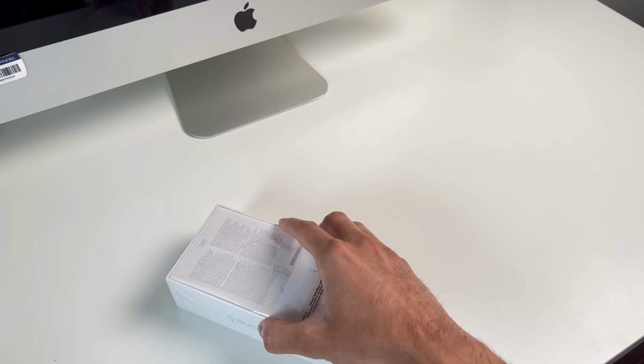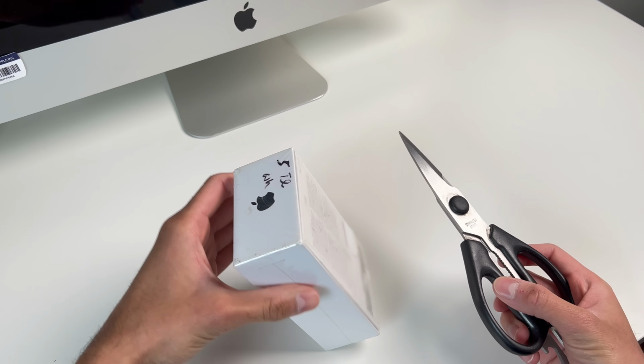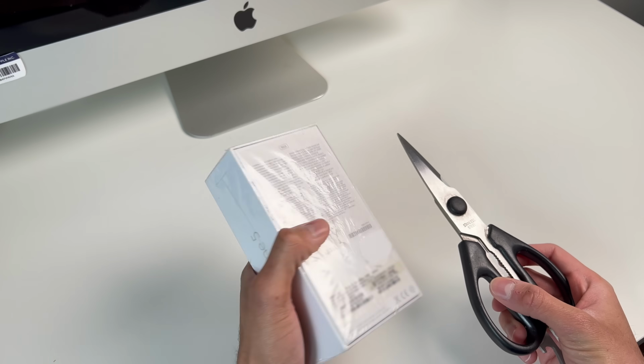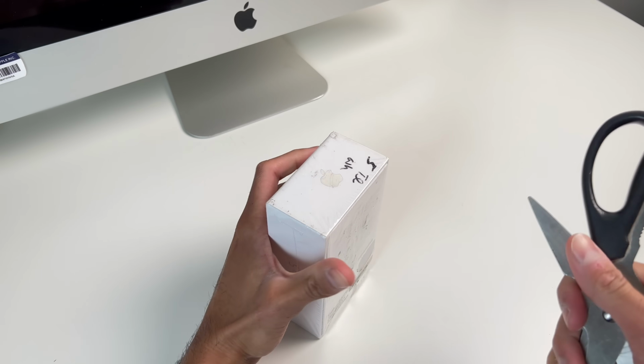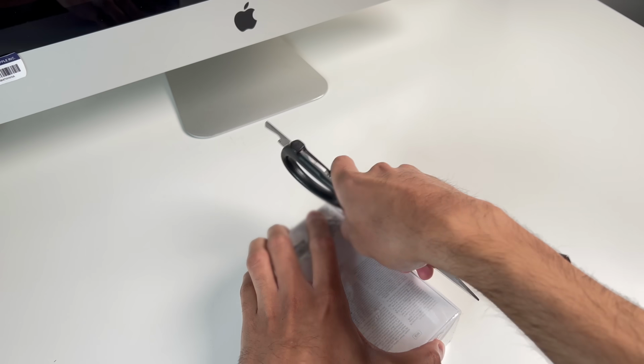Alright guys, I'm not gonna lie, I am a little bit nervous about this because this is literally like a 10-year product and it's been sealed, and supposedly, there's always a chance this thing could be fake. And I guess there's only one way to find out. So let's go ahead and get our scissors and get this thing unboxed.